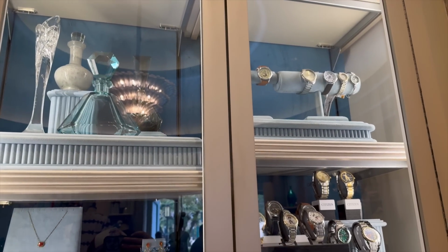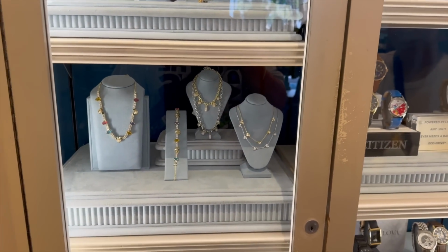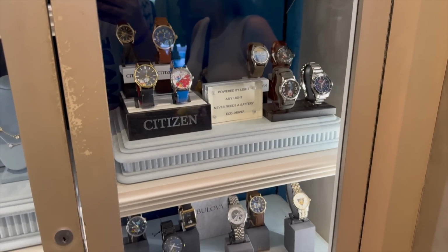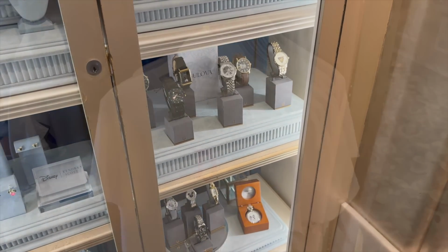Okay, just about to leave the store, but we saw the little display of the Citizen watches as well as some of the jewelry. Wow, it's actually kind of loud in here. But they have some really cool things to pick from. So again, if you guys are watch collectors, be sure to check this out.